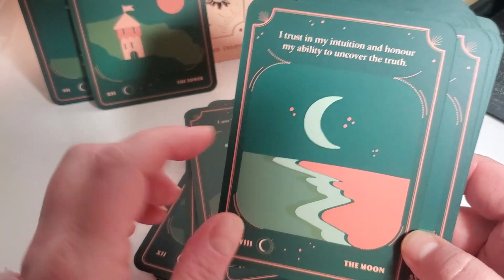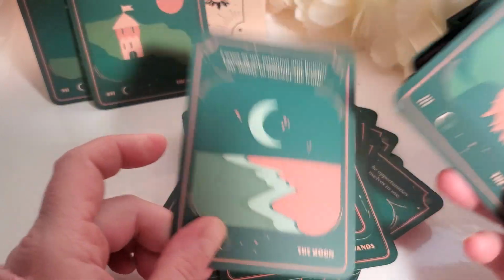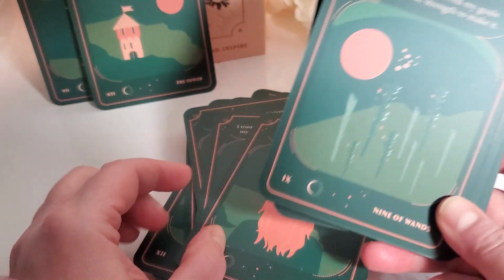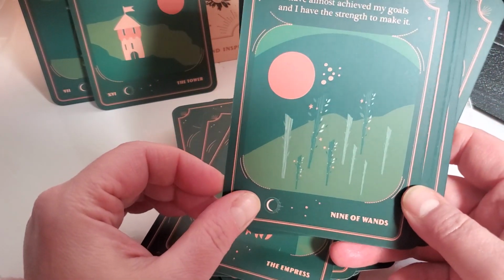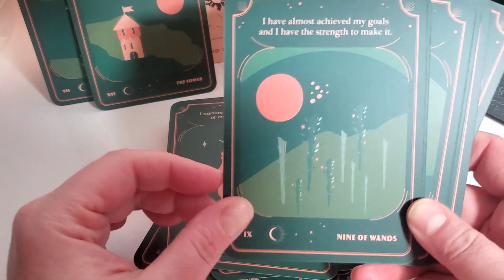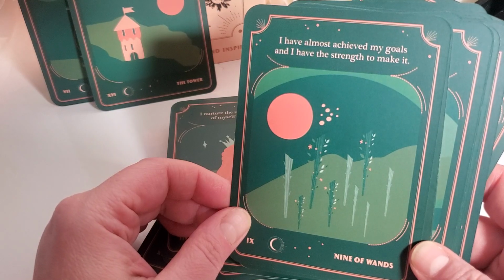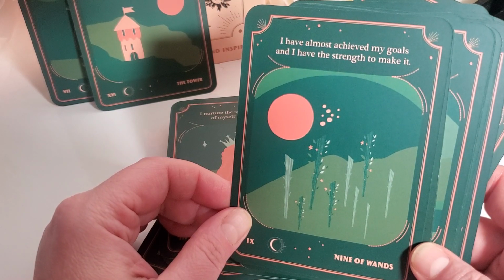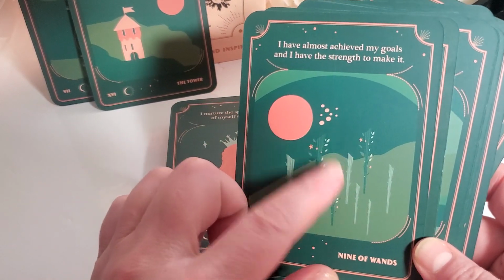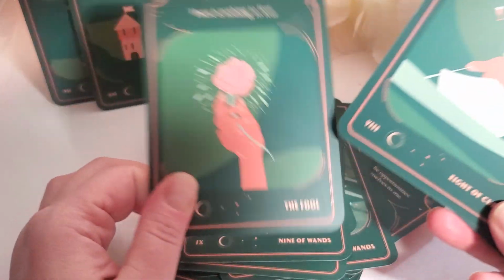We have the Moon. I like this. I wish the dog and the crab were here, but what can you do? The Empress. Again, faceless. Interesting that we actually have a figure though. And again, we don't have all the symbology we would normally find on this card, but simple stuff. Nine of Wands. I have almost achieved my goals and I have the strength to make it. Affirmation is on point. This image, not quite, but it's okay. The Fool, which you already saw.